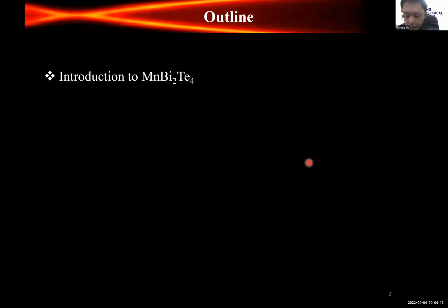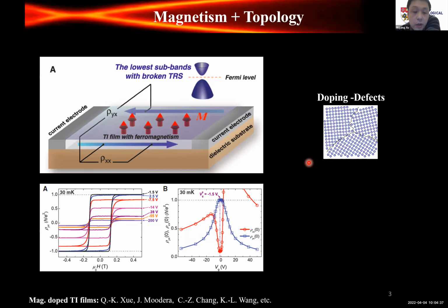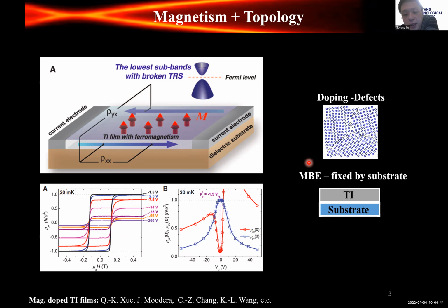Okay, so let's start from manganese bismuth telluride. We know that the interplay between magnetism and topology can lead to new topological phenomena, such as the quantum anomalous Hall effect, which was realized in magnetically doped topological insulator thin films. However, a key bottleneck is that we need to dope, which necessarily leads to defects. Also, the MBE growth means that the film is permanently attached to the substrate, so it's very hard to pick it up and put it on other more interesting substrates, or even make, like what is very popular nowadays, twisted or moiré superlattices. It is very difficult to do that.